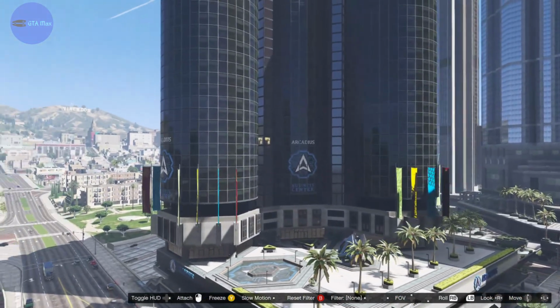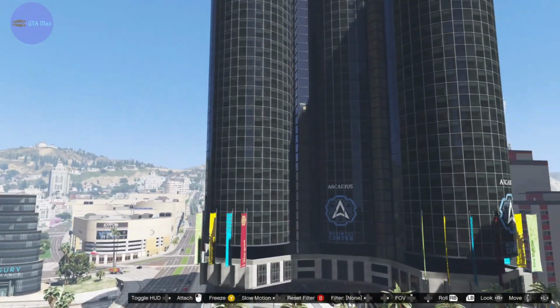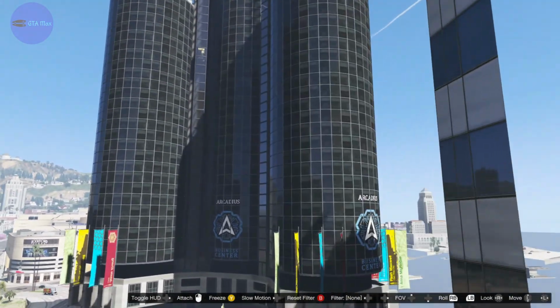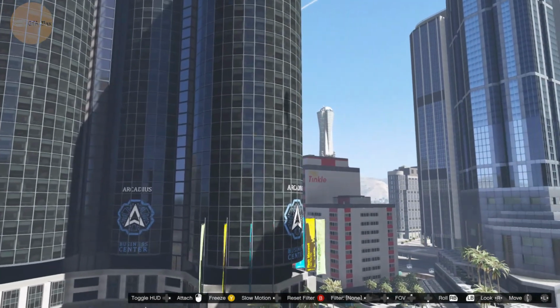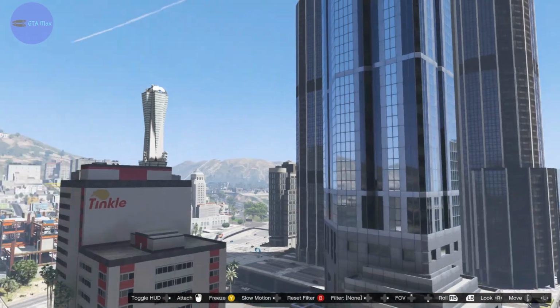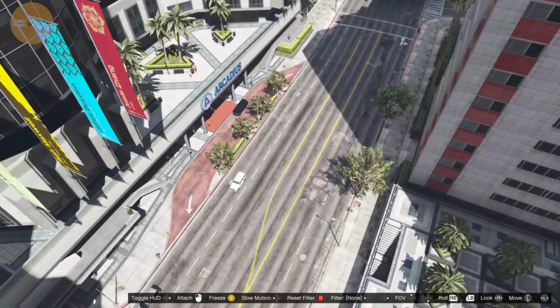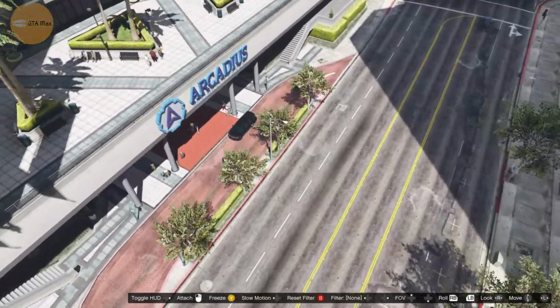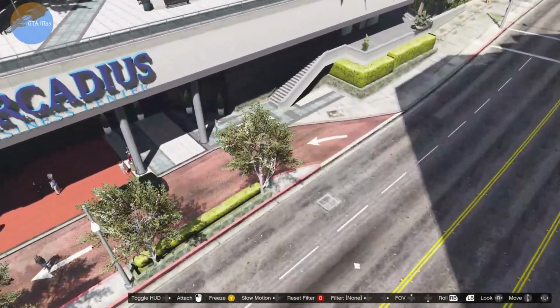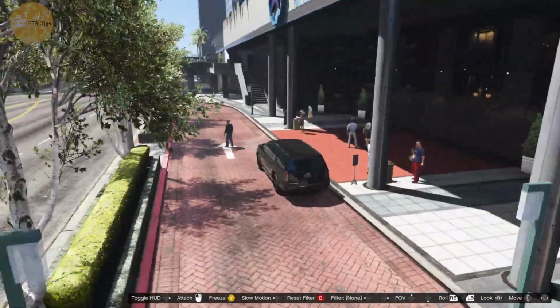Beautiful building, very classy, and this is definitely the nice side of town. You can see all the huge buildings around it, skyscrapers everywhere. Franklin would love to own one of these. And this is where Franklin was, right over here. Let's see if he's still by the car. Yeah, there he is right there.